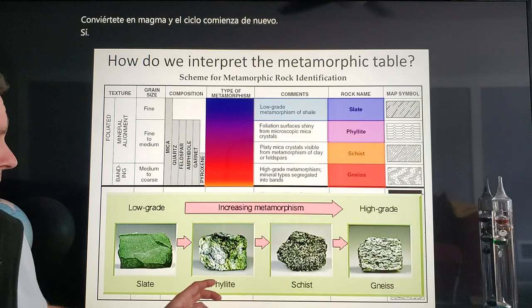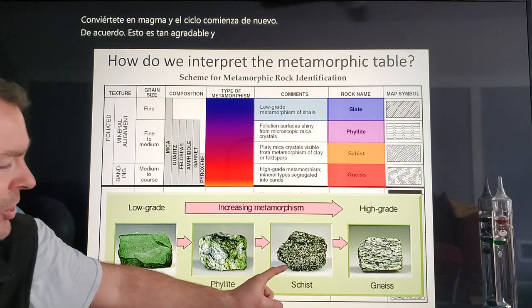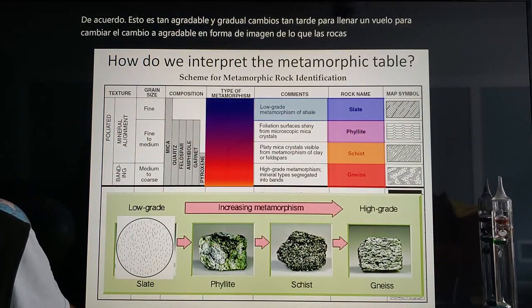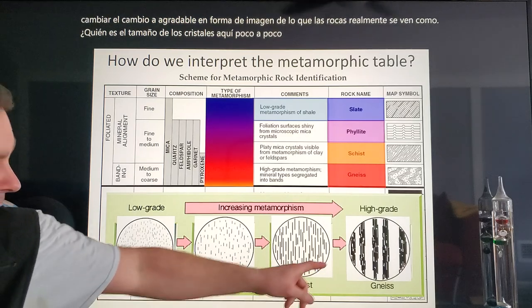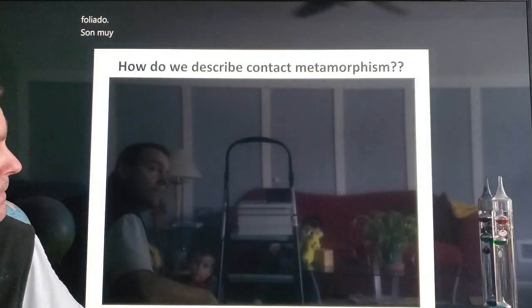Okay? This is showing you some gradual changes, the slate to phyllite, the phyllite to schist, the schist to gneiss, in picture form of what the rocks actually look like. Look at the size of the crystals here, gradually getting bigger. They're all lined up. They're foliated. And there, all of a sudden, they're very thick. You'll start to get your banding in the gneiss.